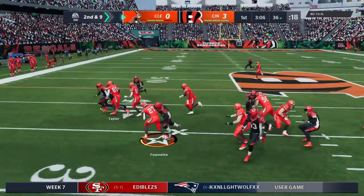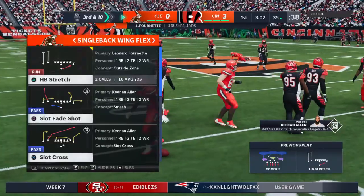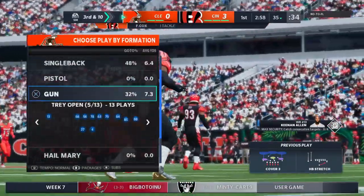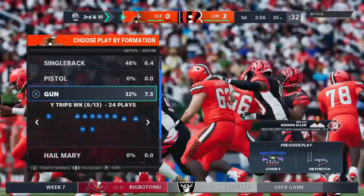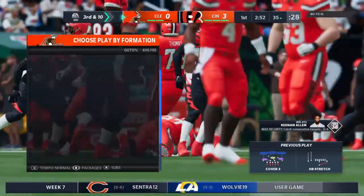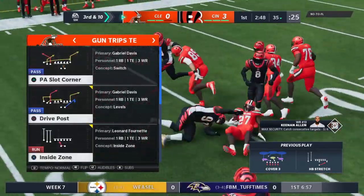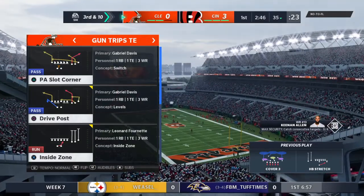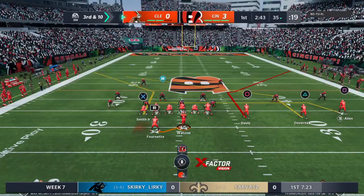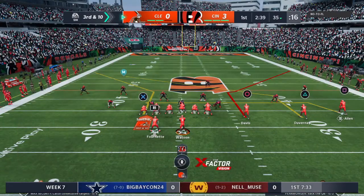On 2nd down, here's Fournette. And that play is blown up, losing yardage back at the 35. It's a loss of a yard, so it's back to 3rd and 10. This defense is a difficult one to prepare for, one of the best in the league. They'll come at you from all angles, and they did a nice job there stopping him for a loss. The threat of a 2nd straight punt to start the game is looming as they come up 3rd and 10.